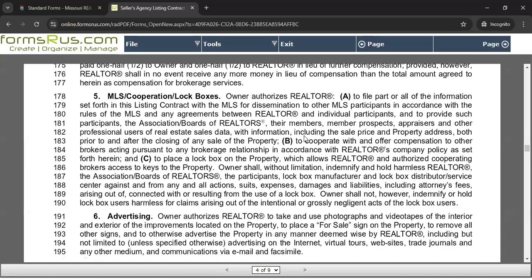MLS and lockboxes. We're going to file part or all of this information on our MLS, and it's going to be shared with all of our members, unless in writing you tell me you don't want it there. I'm going to cooperate and offer compensation to other brokers, as we discussed on page 2 of this contract. And I'm also going to place a lockbox on your property, and you're going to hold me harmless and indemnify me with all the participants of the lockbox users and so forth, provided I was not grossly negligent with the act of my lockbox. And there's some other legalese in there.